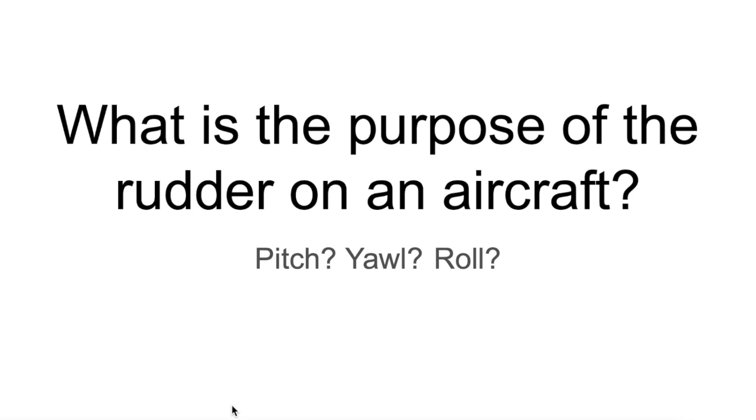So I overthought this question, and here are the 3 options they gave me. Is it to help with pitch, yaw, or roll? I was really overthinking it, and I was thinking, okay, pitch. I know pitch is the up and down nose control. Yaw, I don't really know what yaw is, but I know that roll is rolling on a horizontal axis.